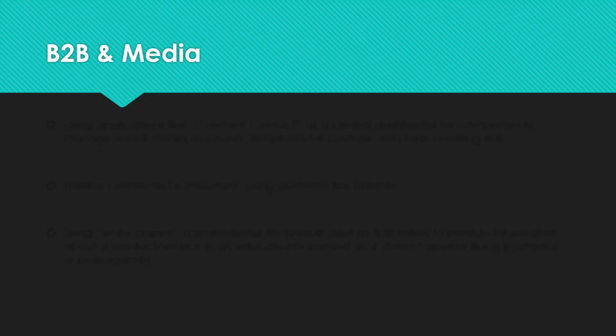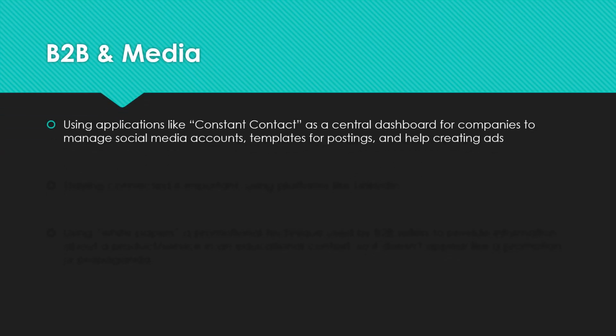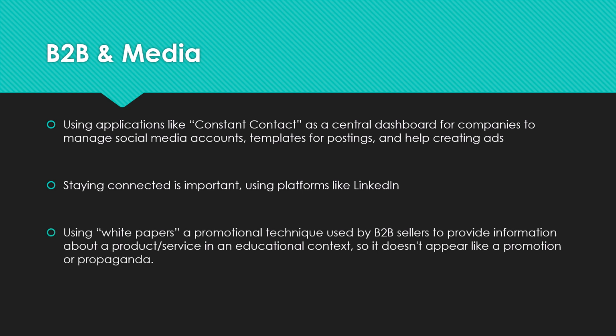So real quick on B2B and media, you are going to want to be able to stay in contact. There are dashboards to help with that. Being connected is very important. So professional things like LinkedIn or some less professional social media sites can be helpful. And then making sure you're using promotional techniques that also have educational content as well can be helpful.